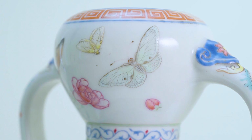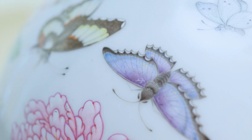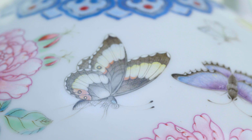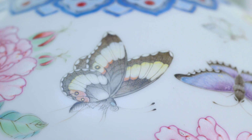I think if we want to appreciate the quality of the painting, we should look not just at the flowers, but especially at the butterfly. You really get the impression of these wings, almost transparent, fluttering in the sunlight and catching the light.